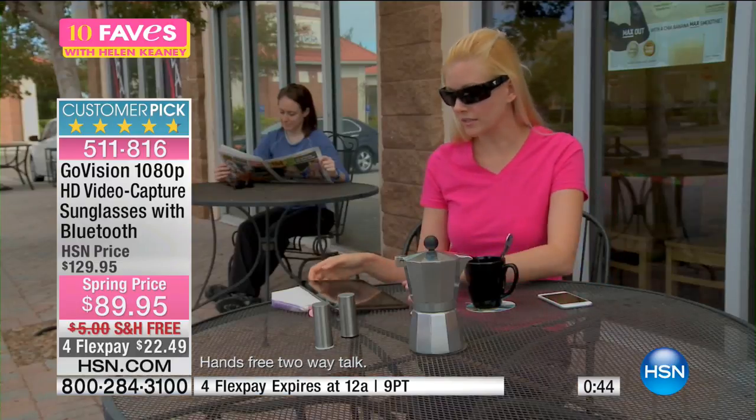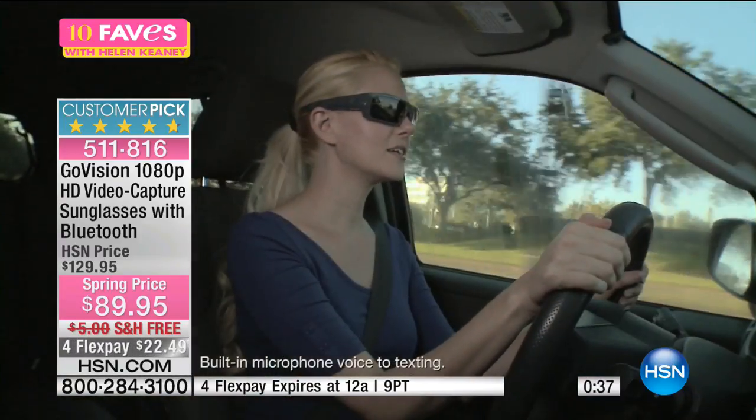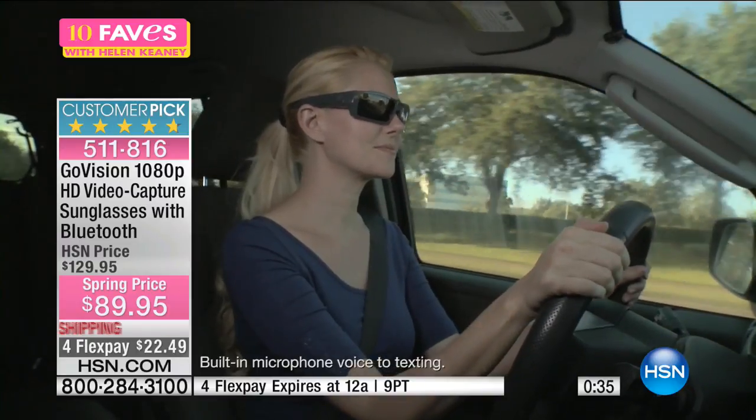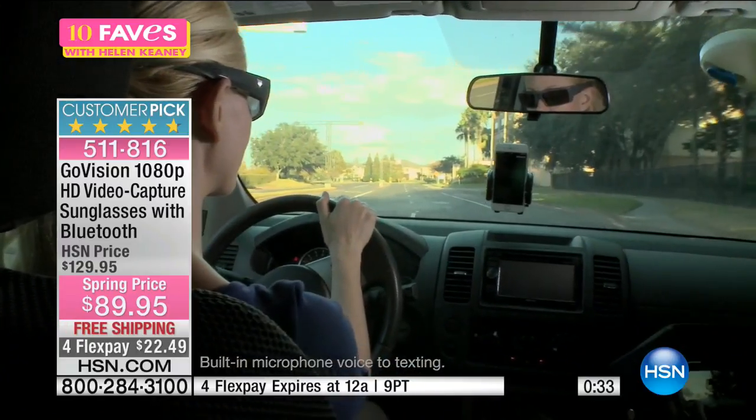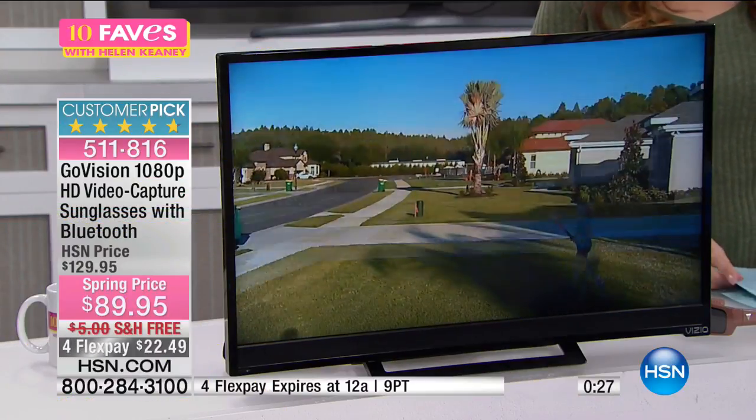So if you're the person, and I'm the mom, so of course I'm always the person taking the pictures, pulling myself out of the action. Now I can be in the action with everyone else. And really, really super fun. And these are rugged frames with UV protection. They're lightweight, they're durable, and it's 4.0 Bluetooth.